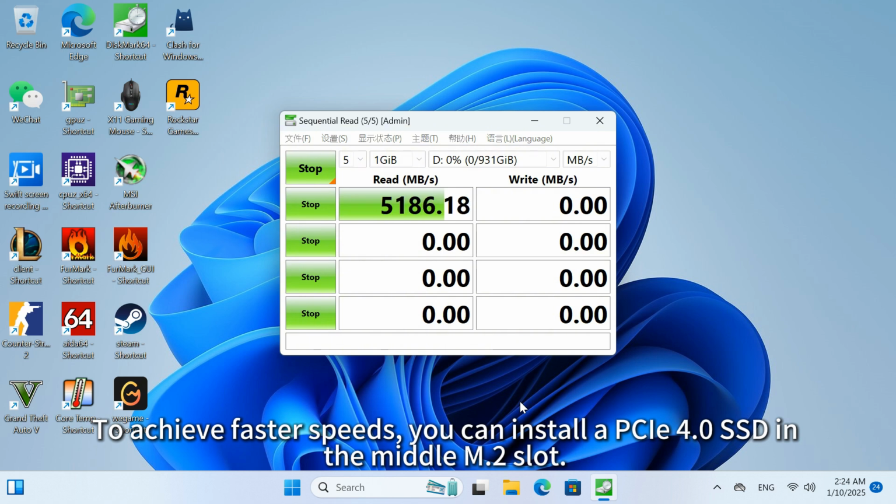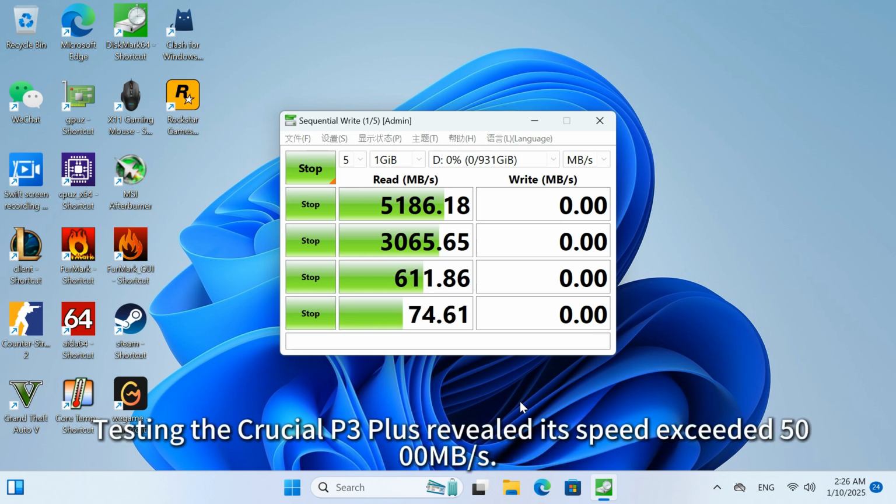To achieve faster speeds, you can install a PCIe 4.0 SSD in the middle M.2 slot. Testing the Crucial P3 Plus revealed its speed exceeded 5000 megabytes per second.